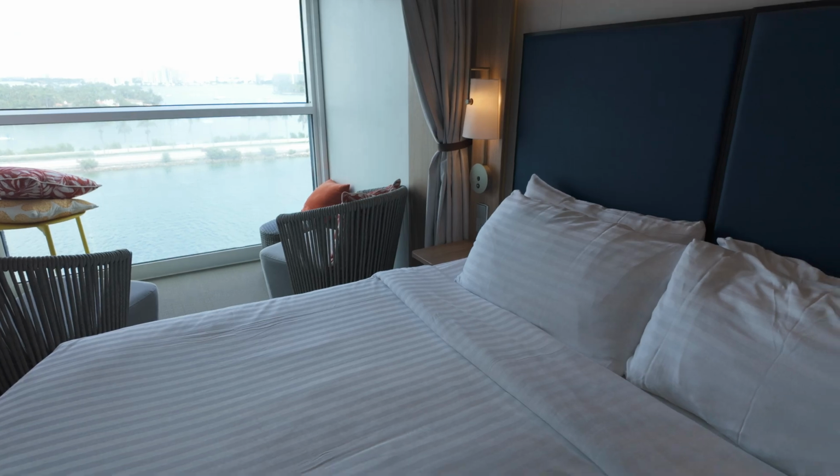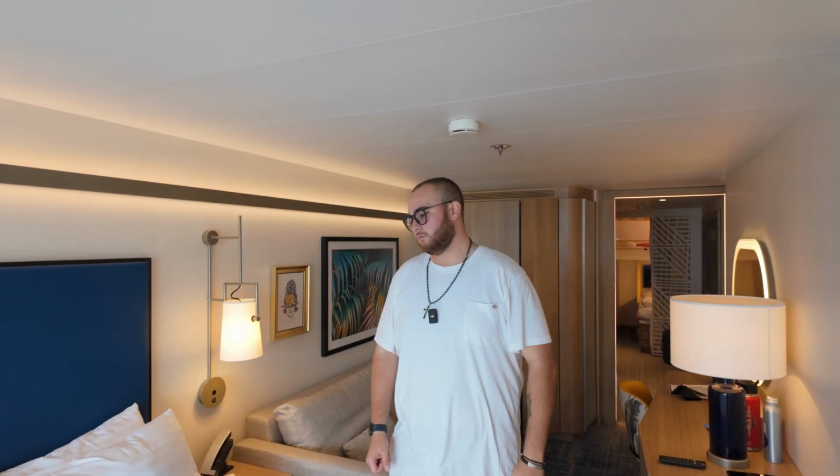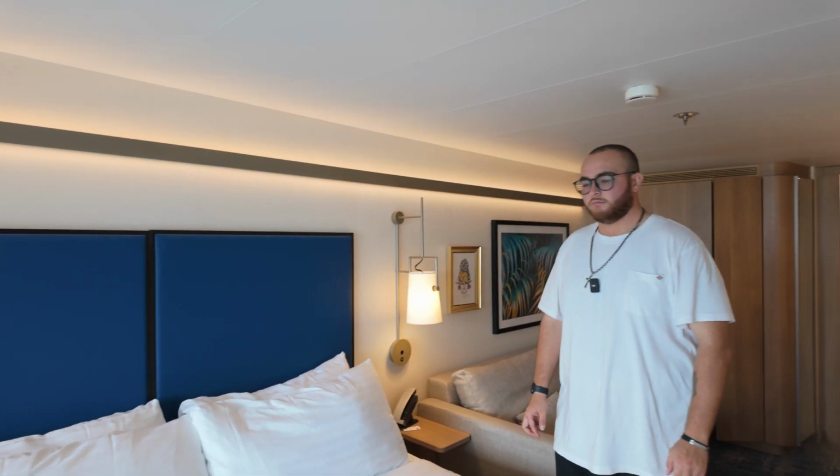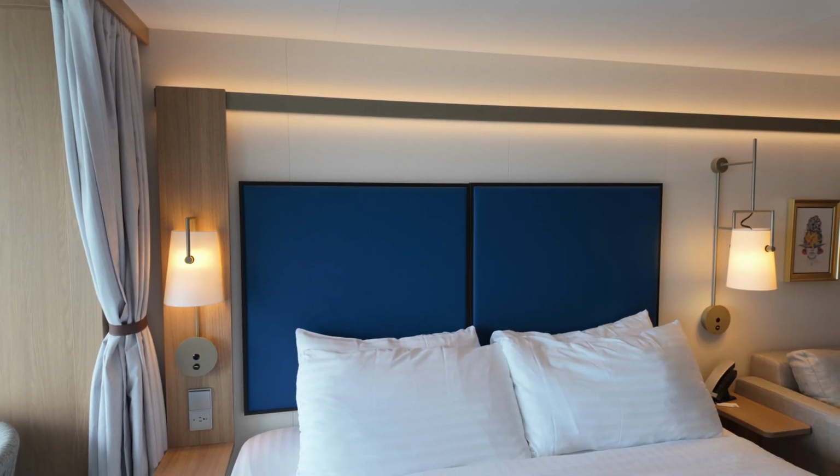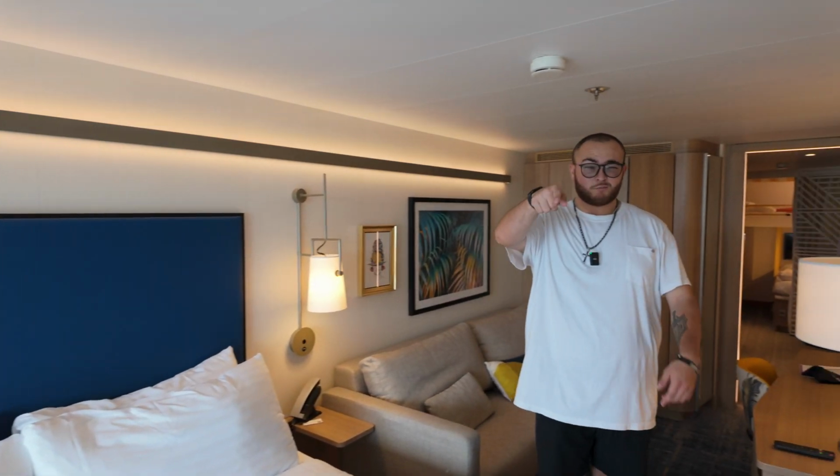I'm 34 years old. Would you agree that this is the logo of Royal Caribbean, the bed? The logo? Yeah. Oh, I see what you're saying. Look at the shape of the bed, because navy blue, too. I get it. The anchor. Okay. Think smarter, not harder, guys.